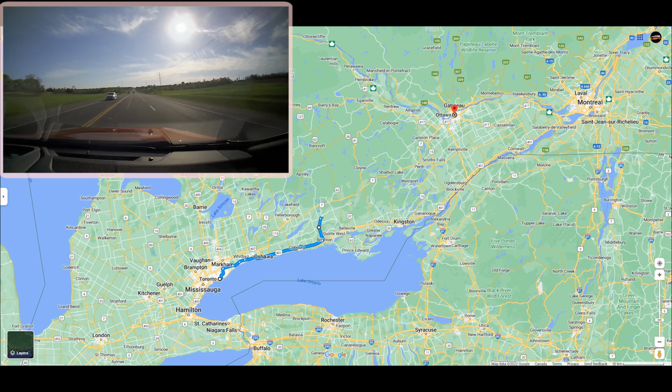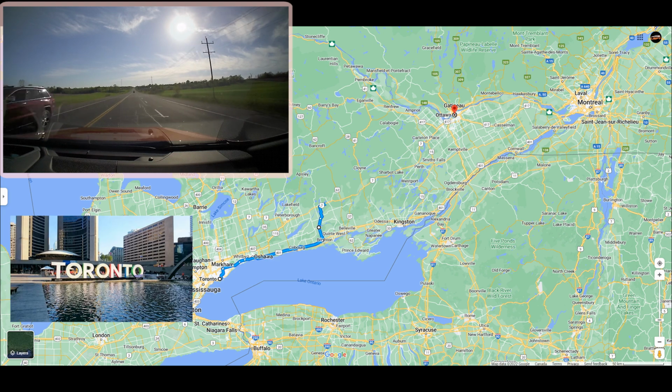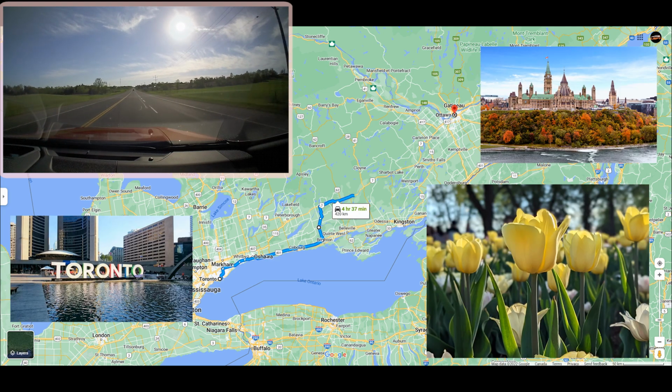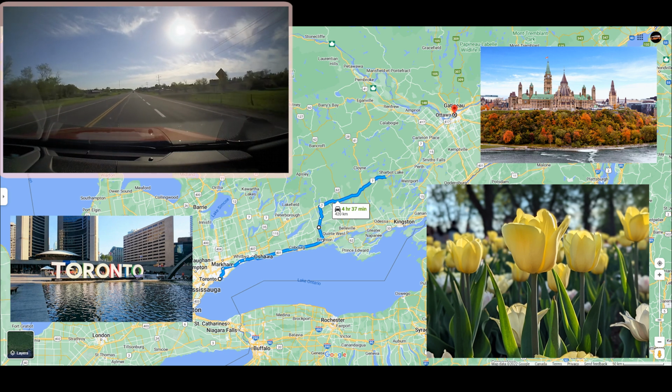Over a weekend, my family and I drove from the Toronto area to Ottawa to attend the Tulip Festival. It's a great opportunity to break in the engine, get some mileage, and also use up the gasoline that's been in the tank for over 6 weeks.